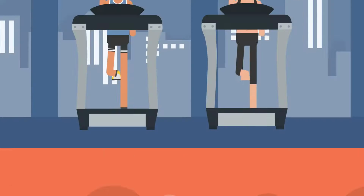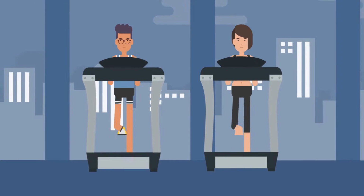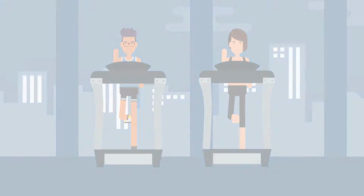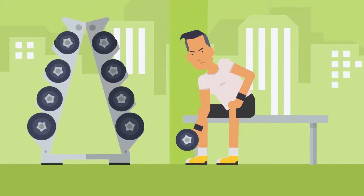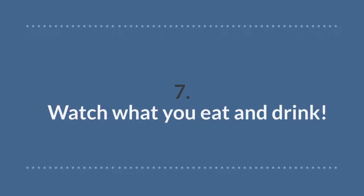It is not exactly known how exercise affects sleep, but probably the key here is the change in body temperature. The workout warms up the body, and the subsequent cooling makes us sleepy. Therefore, it is recommended to do exercises in the late afternoon or early evening. Number 7. Watch what you eat and drink.